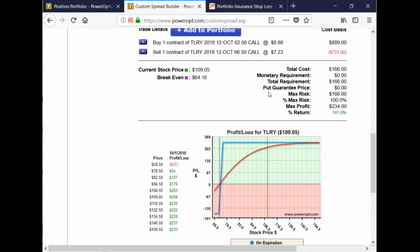Your broker apparently didn't do that, and I would call them and tell them that the next time you open a spread, they should make sure that they do that. Or how can you structure it so that they can do that? Okay? I don't think that should have happened to you.